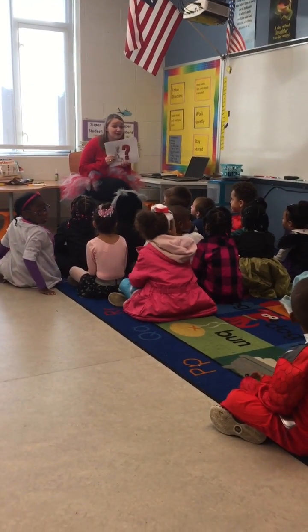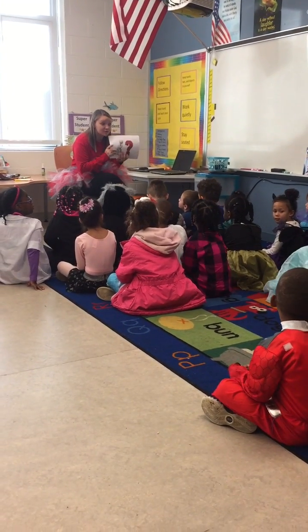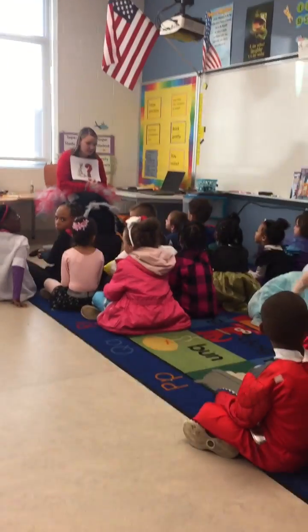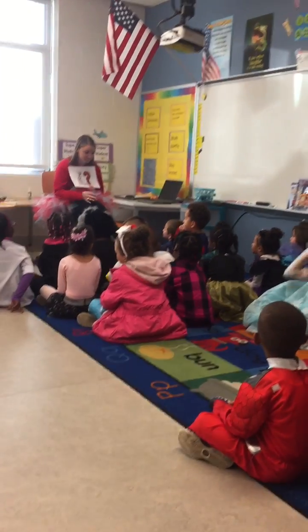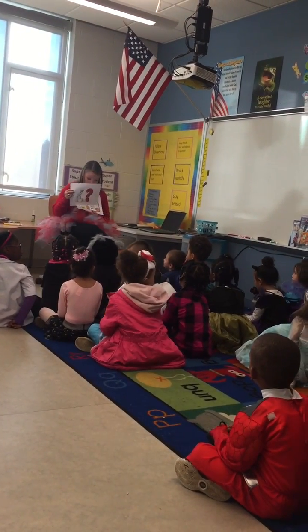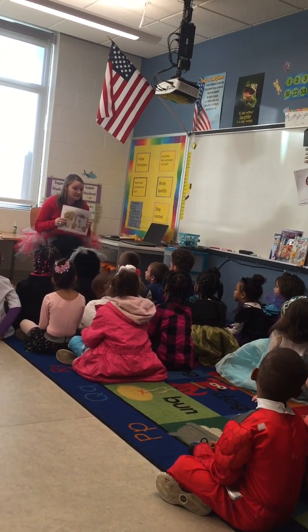And your prediction, Cameron, is that red has the most, right? That's right. So scientists predict. After they get their question, they predict about what they think is going to make the most on the graph. Okay? And Cameron said that red might be the most. We'll see. And then after they ask their question, they have to collect their data.